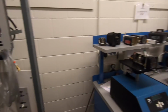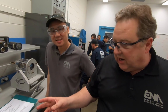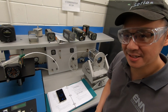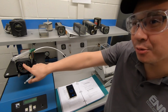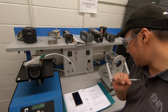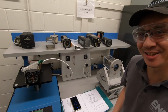Over here, this is the Conservateur de Cap, which is a directional gyro, and we have people here. Do you want to introduce a bit what you're doing? Yes, I'm testing the directional gyro, and right now I'm putting the Vulcan inside, and I'm setting 180. It should give me a little bit of drift within 5 minutes. I'm testing if it's within the tolerance of the airworthiness.